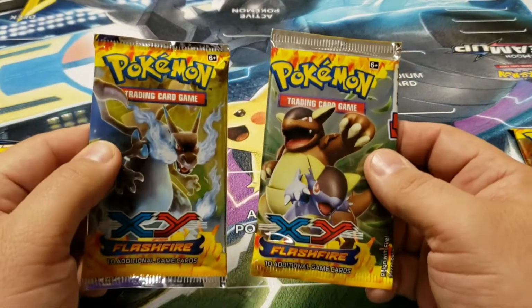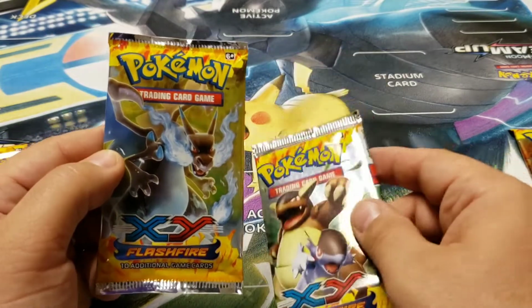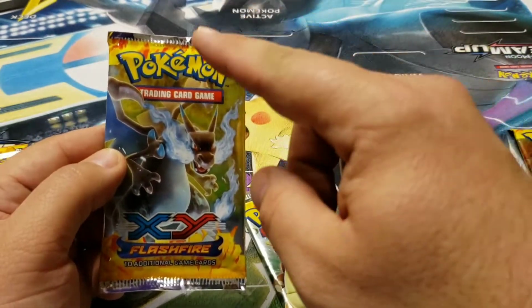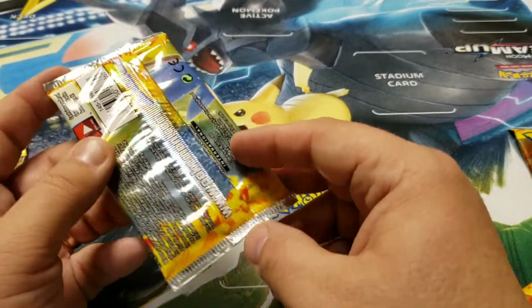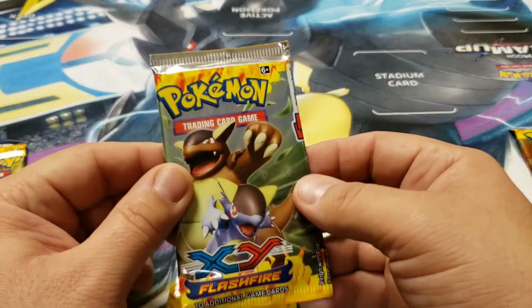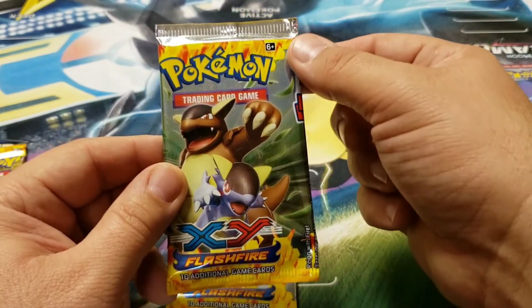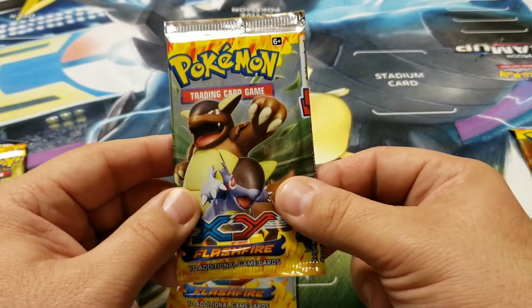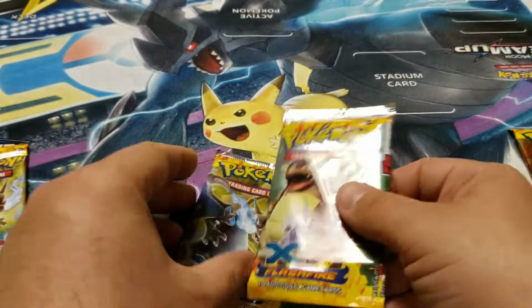Again, a couple more fake packs. You can see another shiny Charizard here in my left hand. Again, the top and the bottom have that silver extension on it, so they're not colored or cut properly. And then this Kangaskhan, again, has the silver on the top, but the bottom's not too bad. But then here on the edge, you can tell that it's not wrapped evenly like a real Pokemon pack should be.